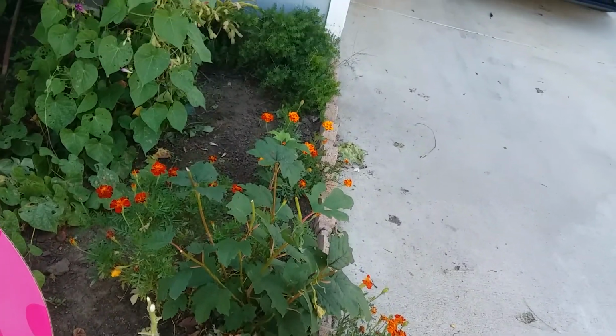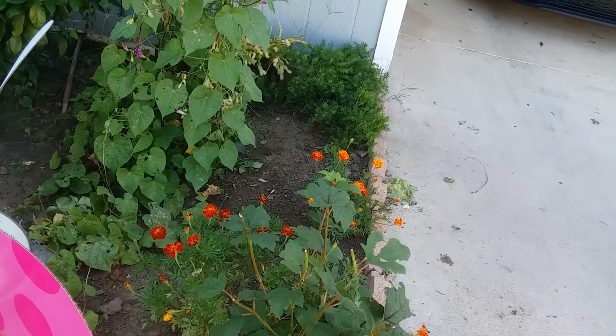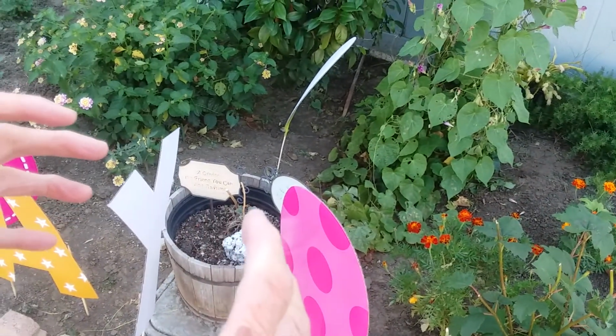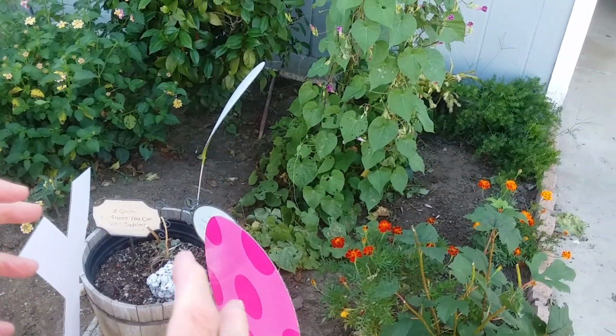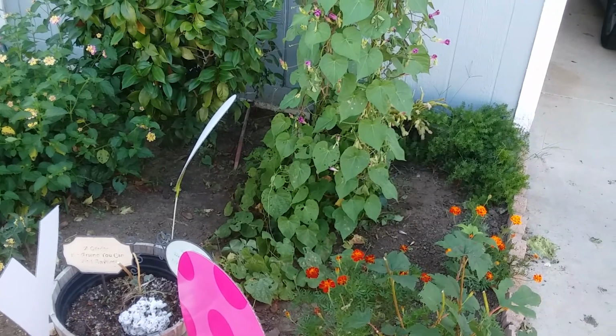They're so pretty in the early spring. They have big white blooms on them. They call them a snowball. It looks just like a big white ball of snow.